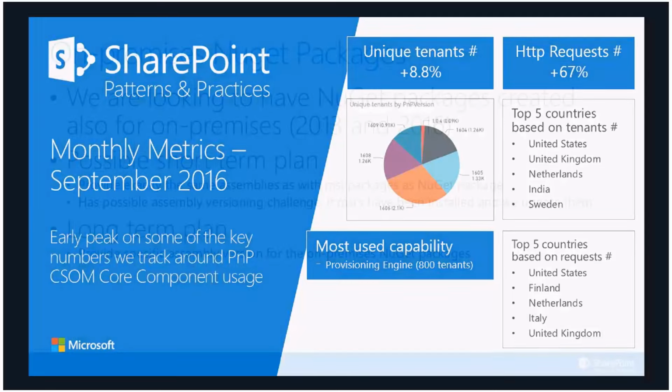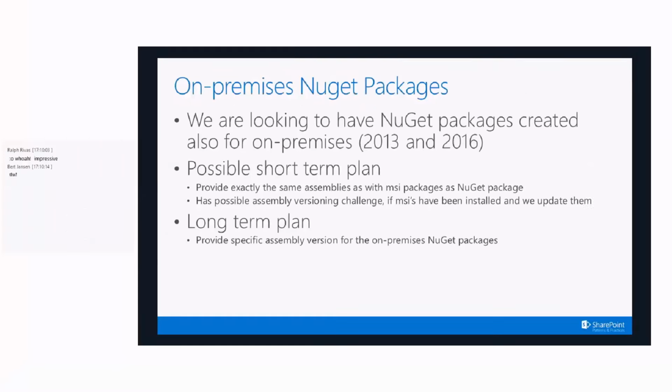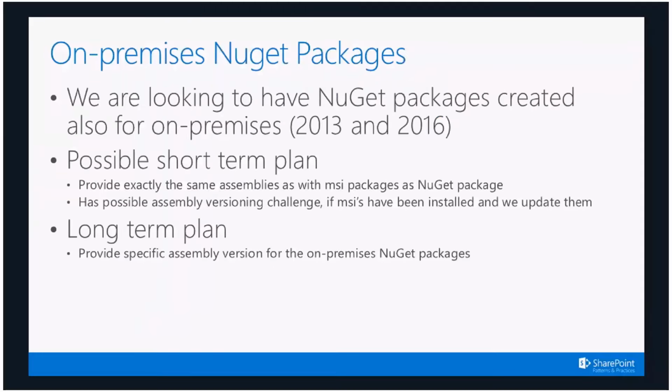Moving on to the next topic. One thing that we wanted to talk about today relates to the PnP core and the engine and PowerShell, but not precisely, even though there is a direct dependency. So we in SharePoint Engineering are looking into releasing the client-side object model also for on-premises as NuGet packages. And we're speculating on the different options on this one, so I wanted to have a quick chat if there are any opinions around this one in the call, because we do have some people in the call as well.